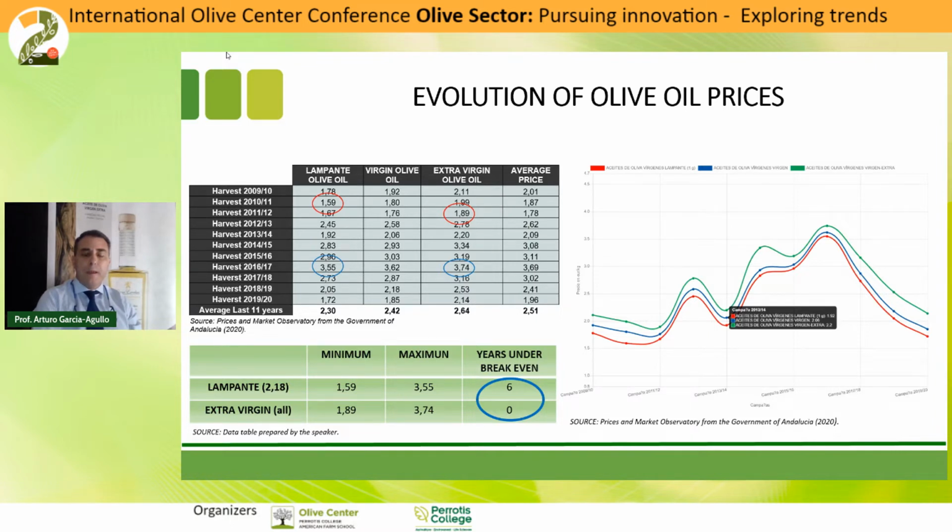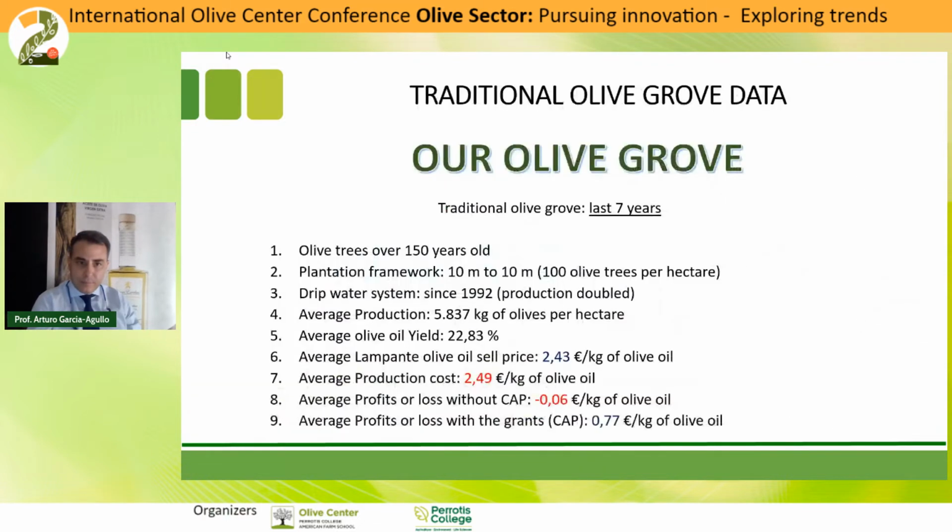In the low chart, we have the Lampante. It's been under the break-even 6 years out of 11 in the traditional way, and the extra virgin with the hedgerow doesn't have any year under the break-even. So that means that the traditional olive grove is hard to manage in the way of profits.